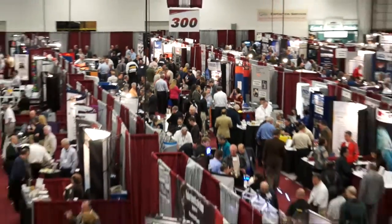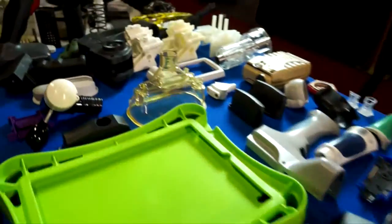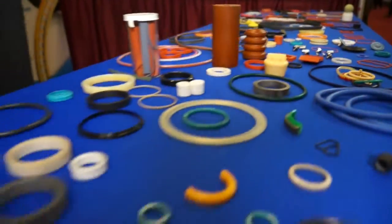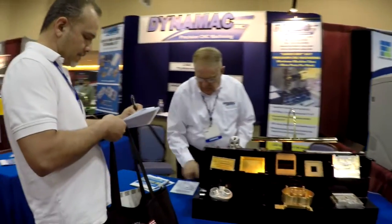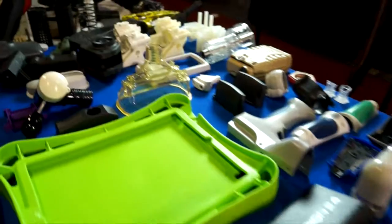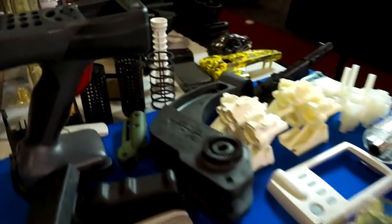You're an American manufacturer. You're innovative. You have the machines and the people to make parts better and faster. Now you need an opportunity to showcase your capabilities. A Design-to-Part show is the most effective method for selling your custom parts or manufacturing services.